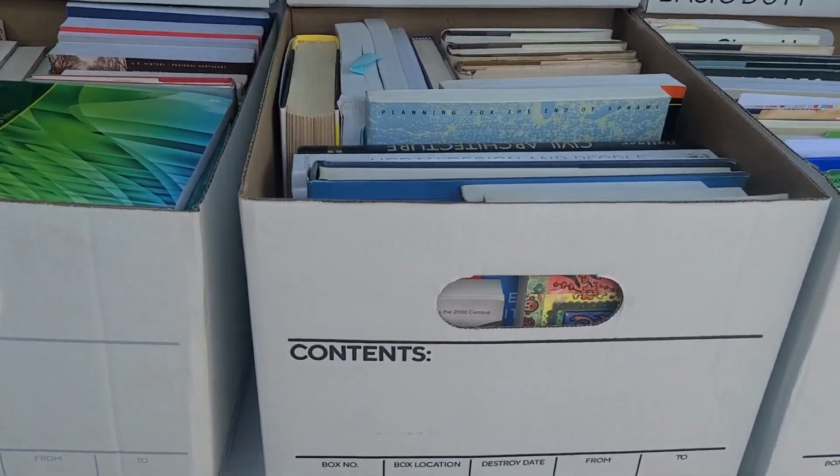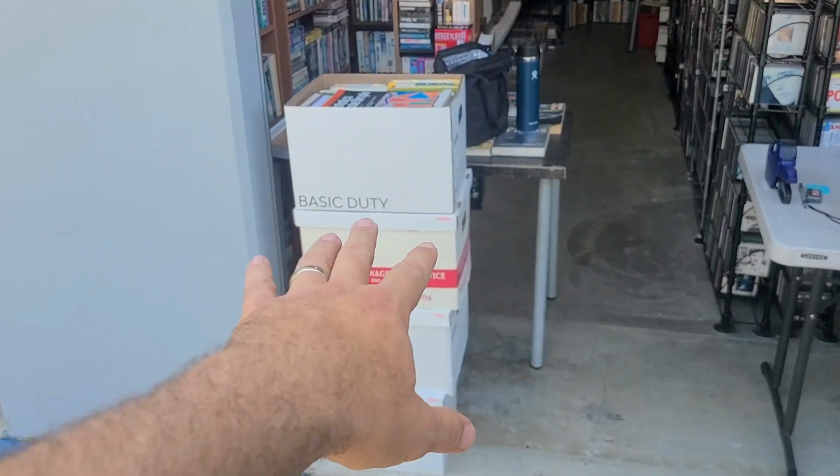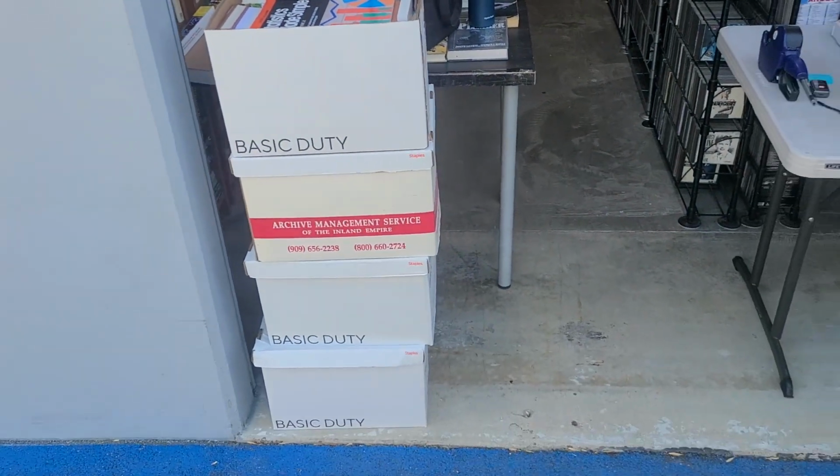All right, guys, here they are. Here's 12 boxes, and then there's 4 over here, and then 1 more over here. So I am ready now to dig into them.